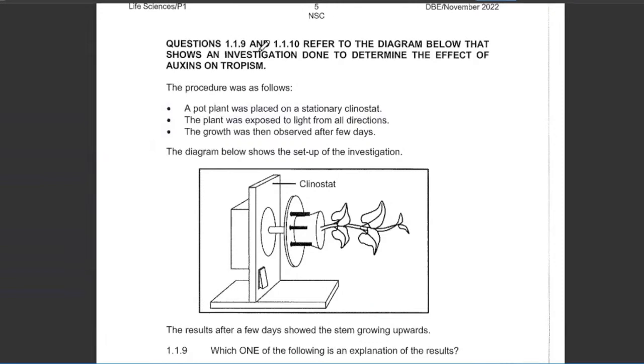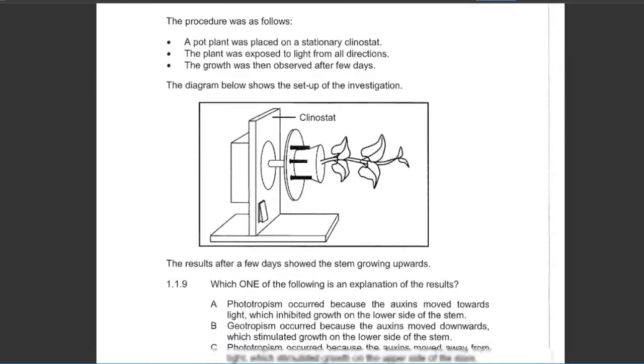Then they are saying that 1.1.9 up to 1.1.10, procedure as follows. So they're saying that the diagram below shows the investigation done to determine the effect of auxins on tropism. This is the procedure. They're saying the potted plant was placed horizontally on a clinostat. Clinostat is this machine which rotates. Then the plant was exposed to light from all directions, meaning that phototropism will not affect it. Growth was observed after a few days. So how did it grow?